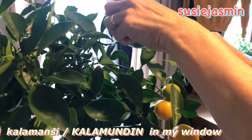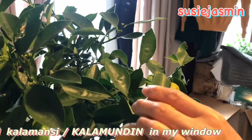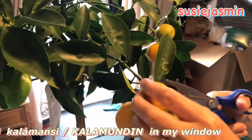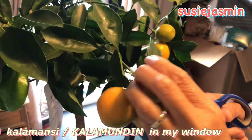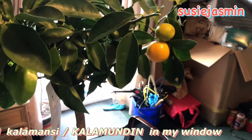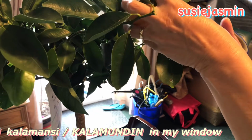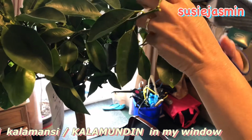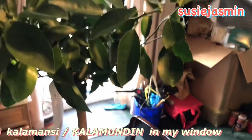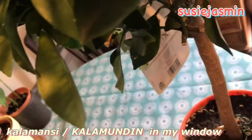I'm going to make kalamansi juice. It's a lot of it. Hinog na talaga. It's already ripe. So I need to harvest it. And there's some more. There are some more fruits there.